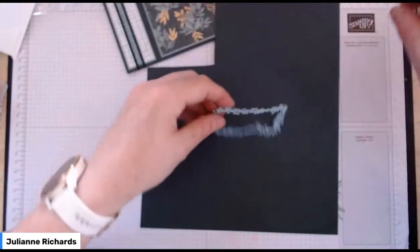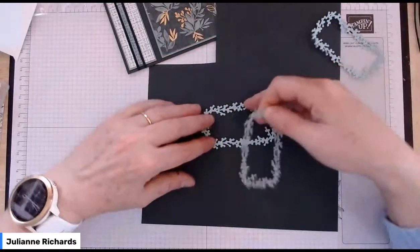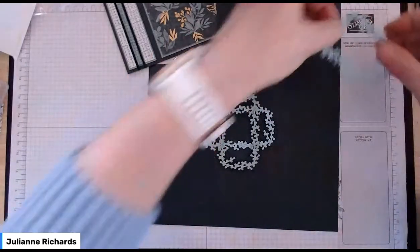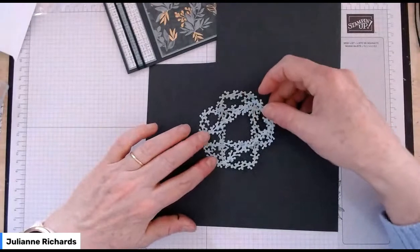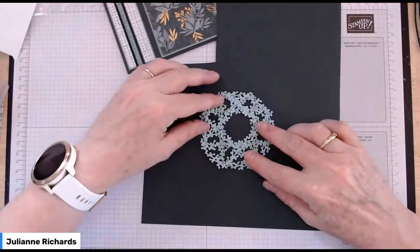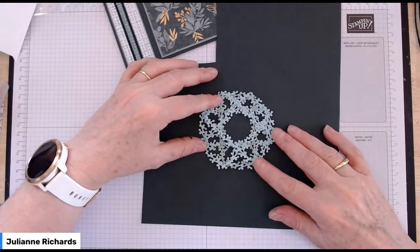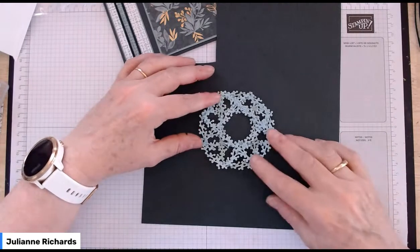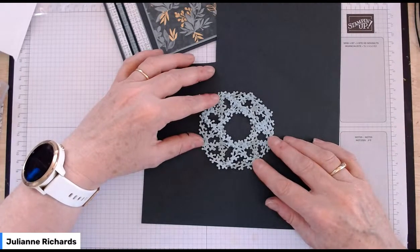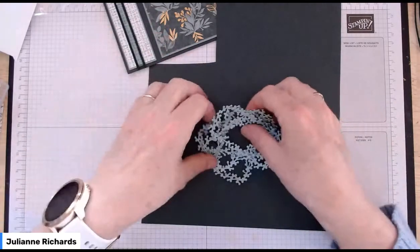So again, I cut myself some scraps, same colours as I used before, and if you layer them the same way as I layered those big ones, there's 4 there, it's quite a holy wreath, you know what I mean. It's got holes in it, not particularly holy, but it's got holes in it. But that's the start of something that's the right size for a card, or usable on a card.